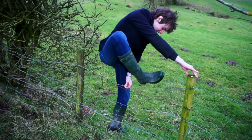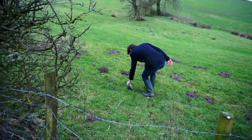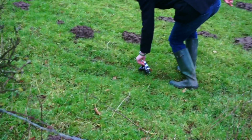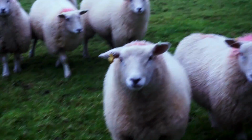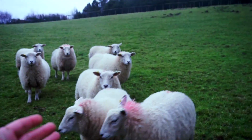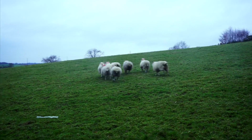Wow. Steady on. It's new jeans. Steady on. New jeans, I'm very sorry to be putting them through this. Embedded in it. What's up? These sheep are clearly very interested in aviation, although they keep running away and coming back again.